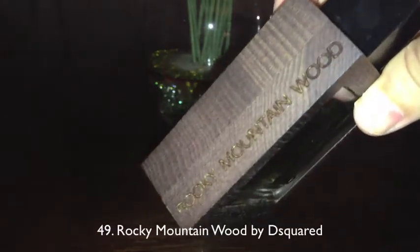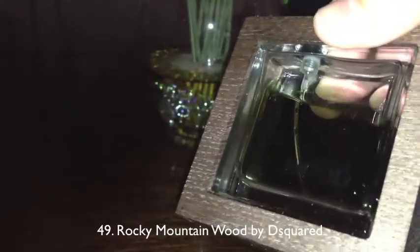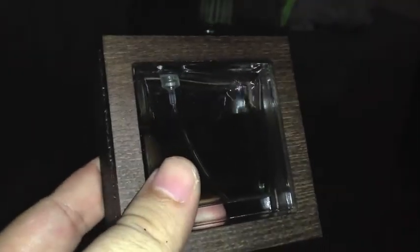Next up, Hiwood. This is the Rocky Mountain one. I'm not as big on this as other reviewers are. I think it's all right, but I don't think it's anything special. I think I paid $15 for this. Now the actual bottle is really top quality. It's real wood. And it's nice. This looks really, really nice. Reminds me of Dorrie scents. But for $15, I'll add this to my collection.